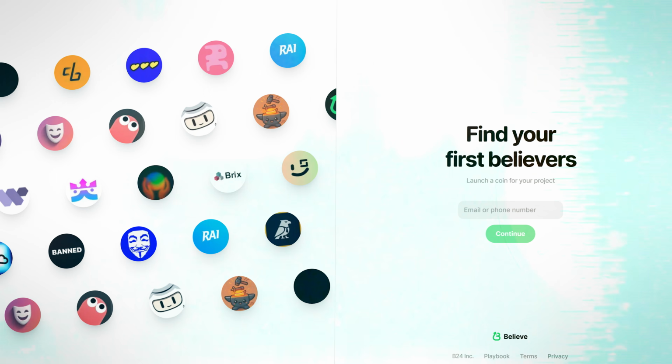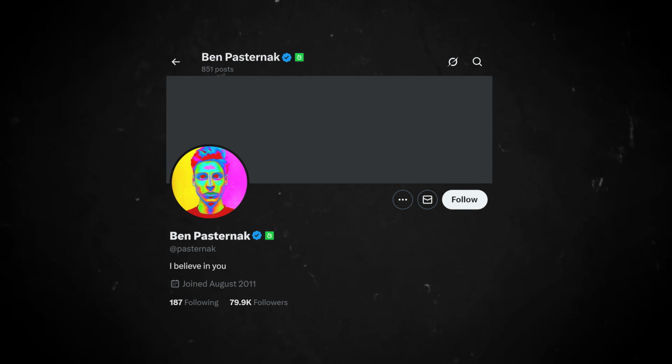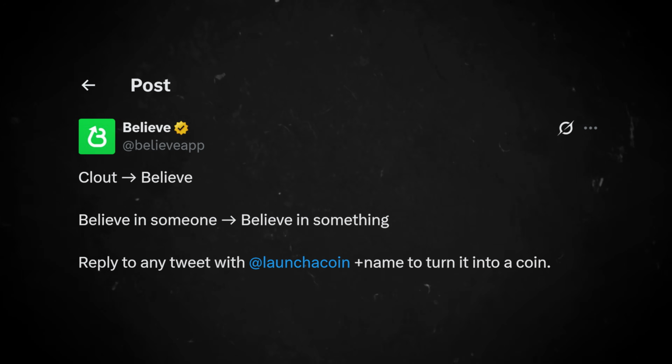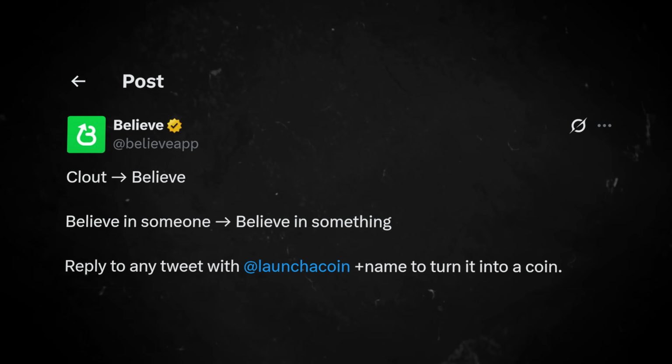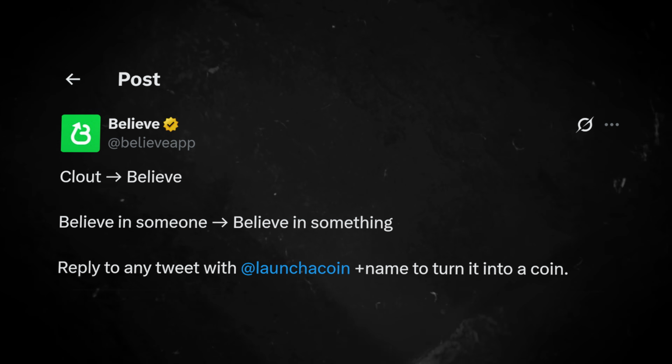Now, the third launchpad on our list is the Believe app, aka Believe, which was founded by Ben Pasternak. It launched in January 2025 as Clout.me, but rebranded in April to the Believe.app. Now, what's unique about Believe is that it lets you launch tokens by posting on X and tagging @launchacoin with a token name and a ticker.